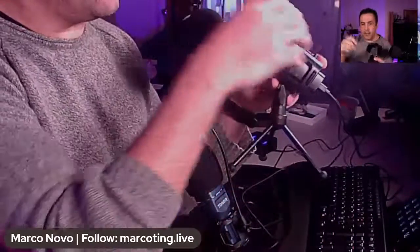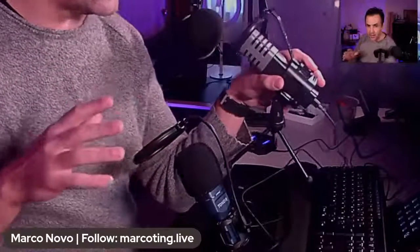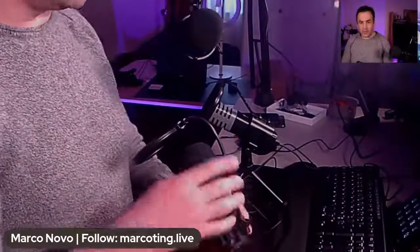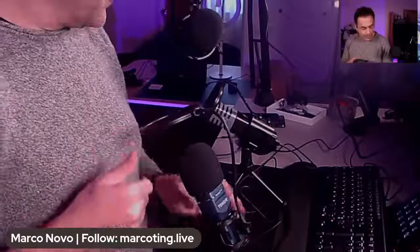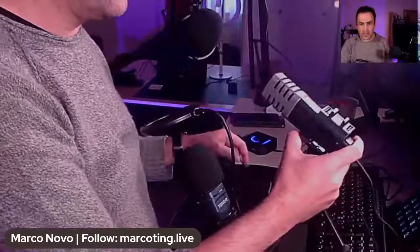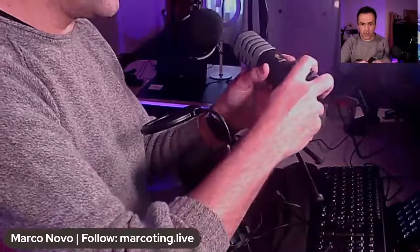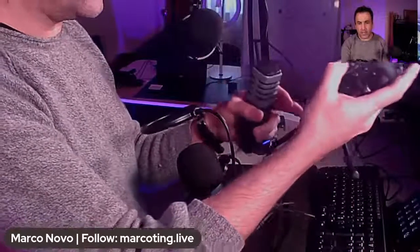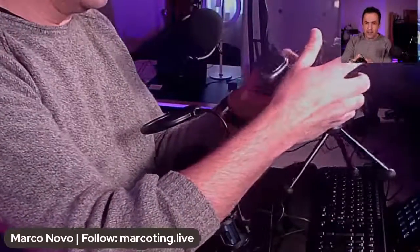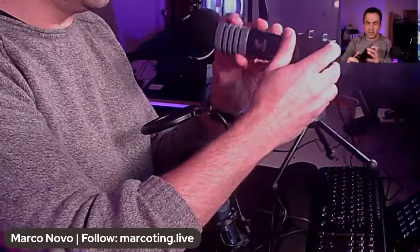And you can remove the pop filter. For instance, in this one, you can't remove almost anything. You can't remove the cable, you can't remove the pop filter. But with this one you can. You can remove the pop filter, you can remove the cable, and easily you can remove the microphone from the shock mount. Again, the shock mount will help you to reduce the sounds from coming. So you just need to put it here.